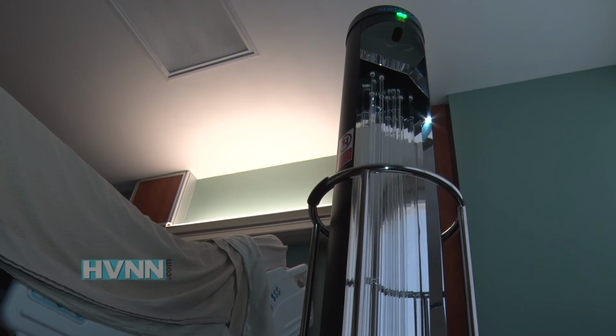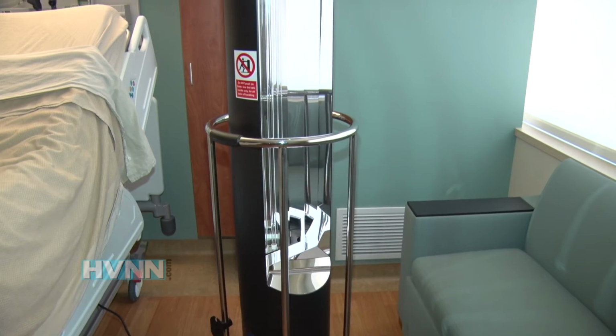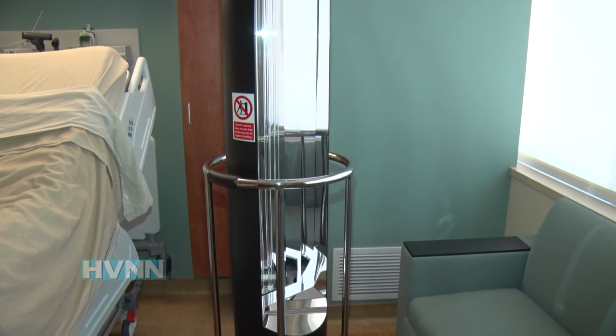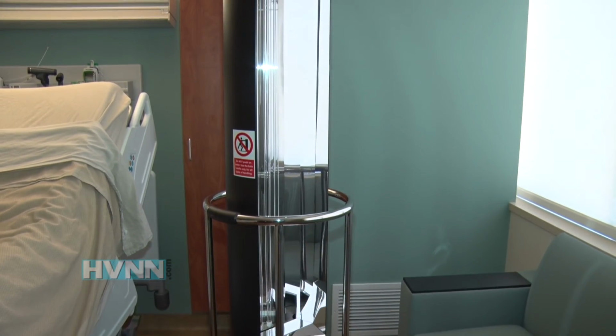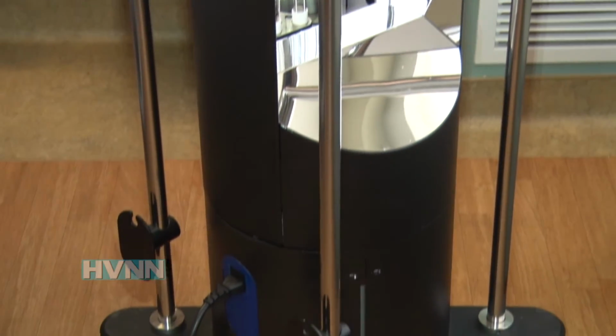The towers turn 360 degrees, and there's also mirrors which point up to the ceiling and down to the floor, which enables floor to ceiling disinfection, and it's all done by the light refracting.